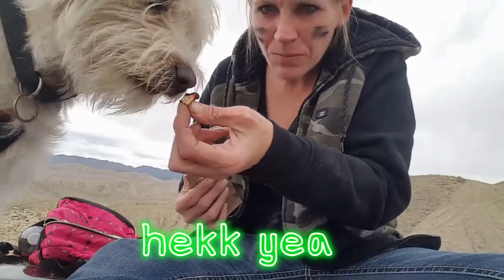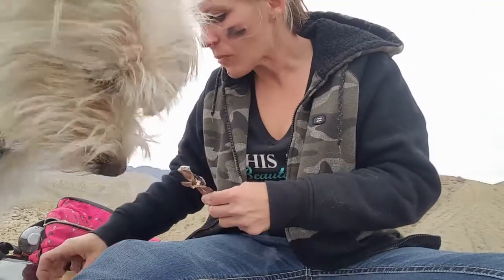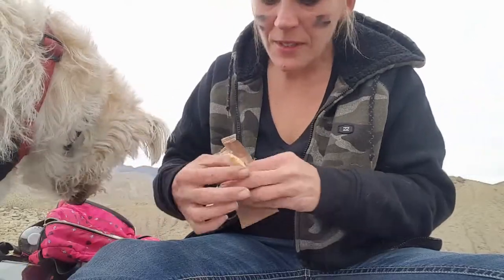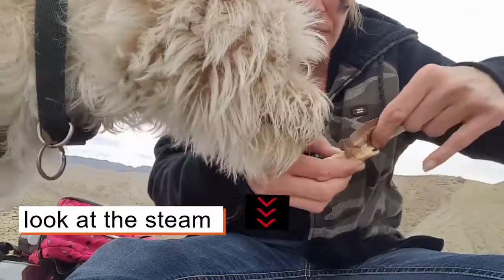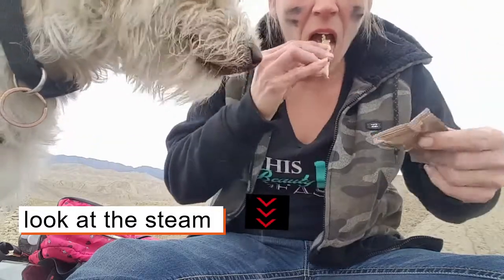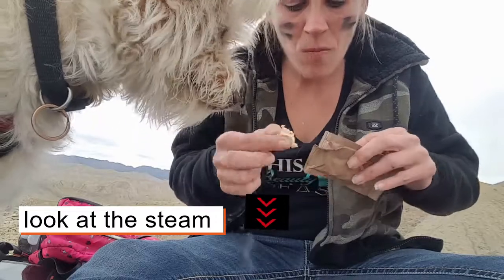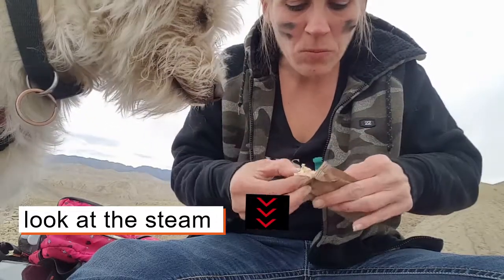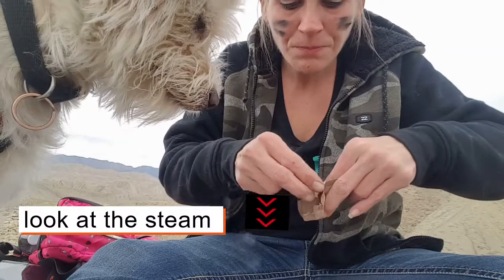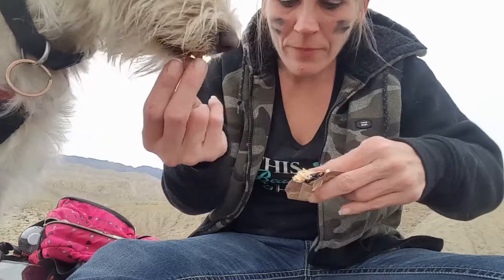Uh-oh, we dropped our bread. Ben, what do you think? Well, a piece of the bread didn't fully touch the floor. Alright, so I'm gonna take a bite first, and then I'll let him have another little bite. Mmm. Oh, good. Is it good? Oh my gosh, this bread is so fresh you can't even break it.